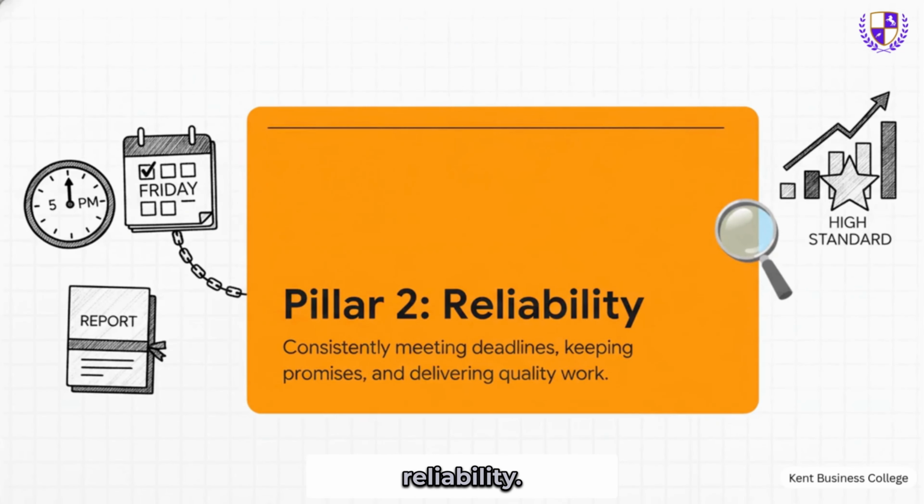Next up, reliability. The core question here is actually really simple. Can people count on you? When you say that report will be ready by Friday, is it always ready by Friday? Reliability is all about building trust, and you do that by delivering what you said you would when you said you would. Simple as that.